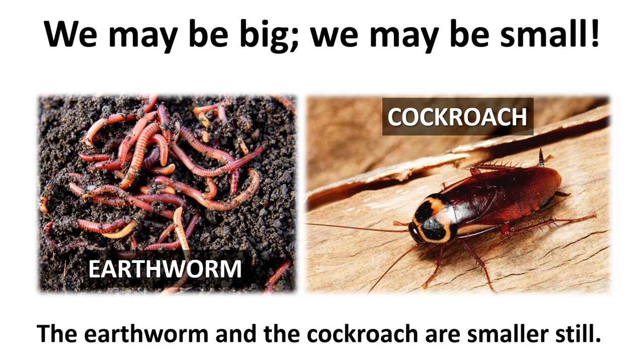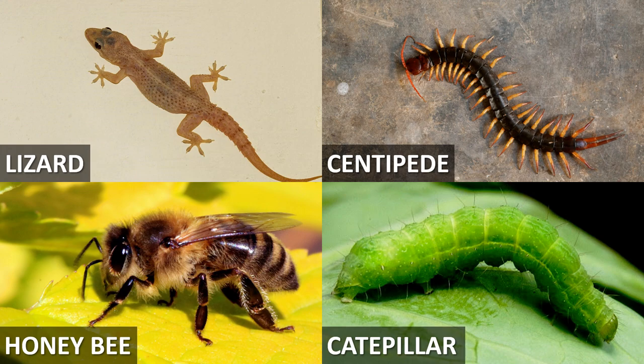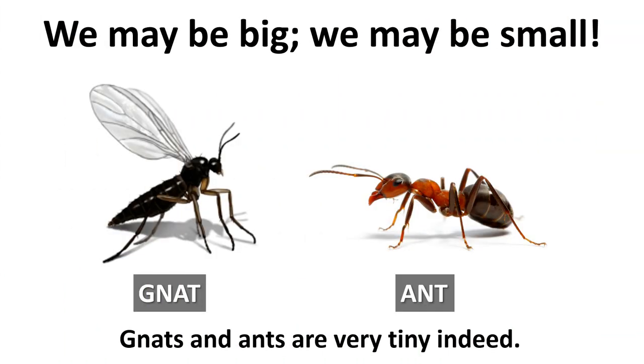The earthworm and the cockroach are smaller still. Like earthworm and cockroach, we have lizard, centipede, honeybee, and caterpillar. Gnats and ants are very tiny indeed.